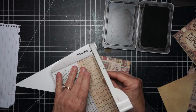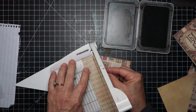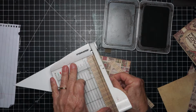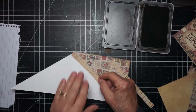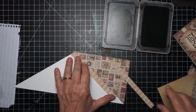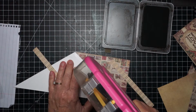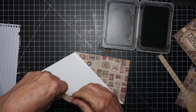Let's cut this. Let's see, it was right there, 1/2 inch. And another 1/2 inch. Really do like this design. Another design I liked a lot was just people cutting a diagonal or folding down a diagonal corner and putting their focal point on it. I think that's just a grand look.